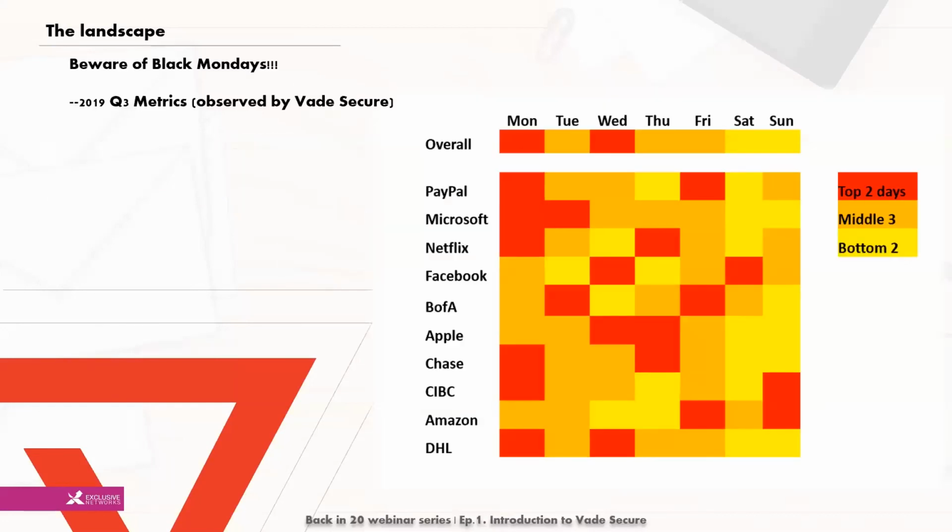So I'm a very big football fan. That's American football, NFL. I wonder if you guys are familiar with Black Mondays. So essentially Black Monday is the first Monday after the NFL season's over, where they fire all the bad coaches.